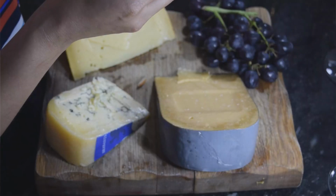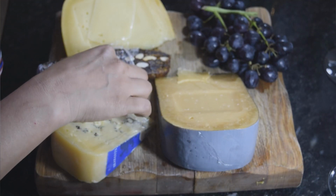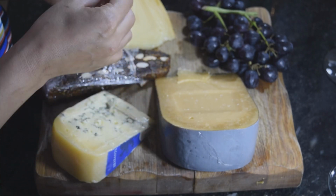Right, so another thing that I got from this store is a type of fig paste with almonds in it. I feel that this, because of the sweetness of it, would go great with the blue cheese. So having the two of them together matches perfectly. I think once you have this and taste this together, it's something you can't stop eating. You would want to have more and more.